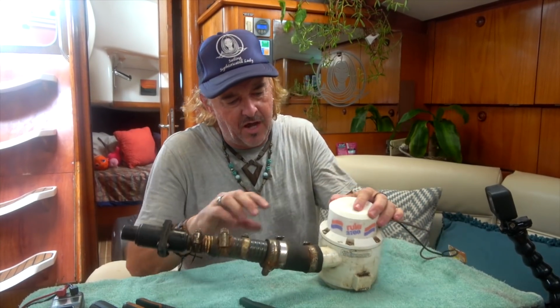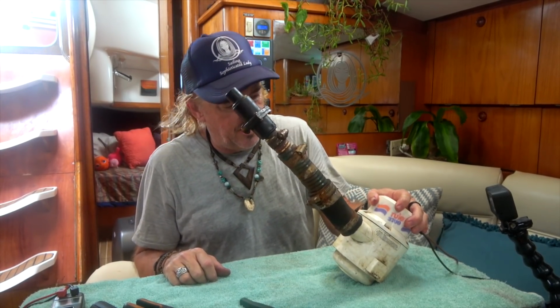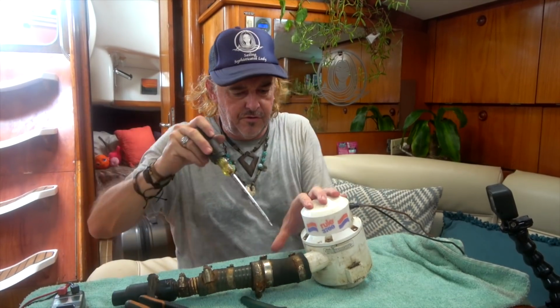As you can see, these are not really meant to be serviceable. They are put together in such a way that they can't have any water intrusion or anything like that. And I'm just going to get this hose off first.